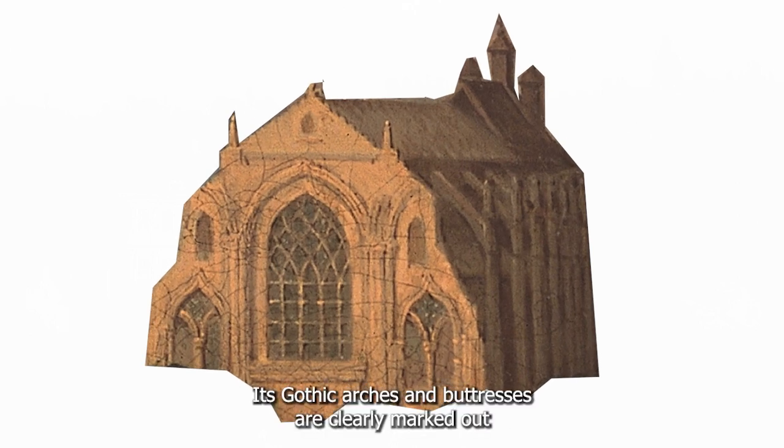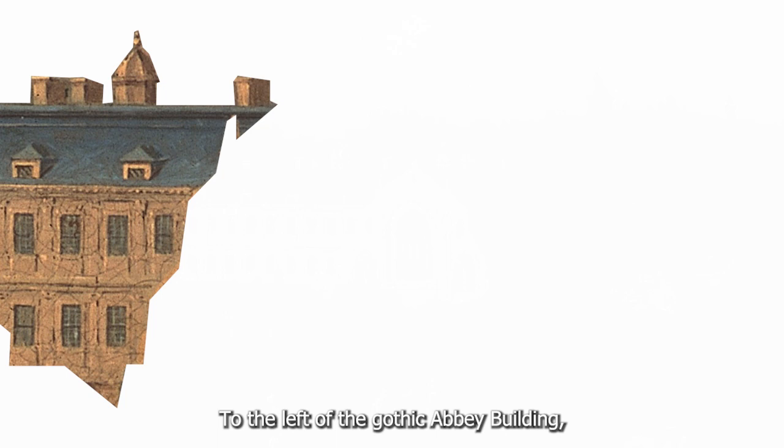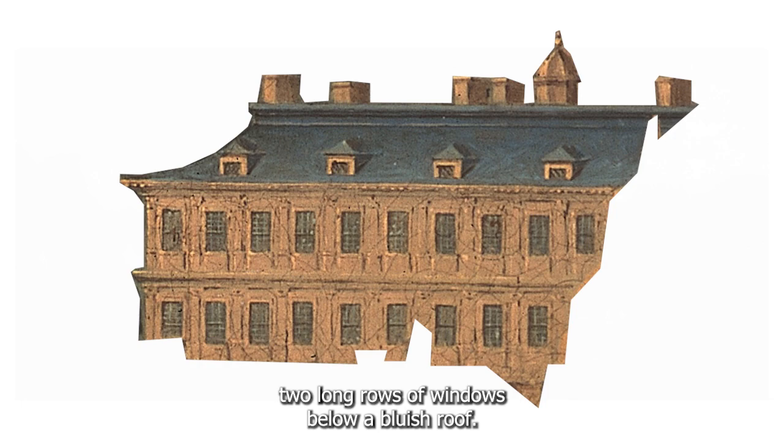Its Gothic arches and buttresses are clearly marked out by the bright sunlight on its end wall, which faces us. The sides of the building to the right are in shadow. To the left of the Gothic Abbey building, the adjacent palace looks crisp and more modern in style. Two long rows of windows below a bluish roof.